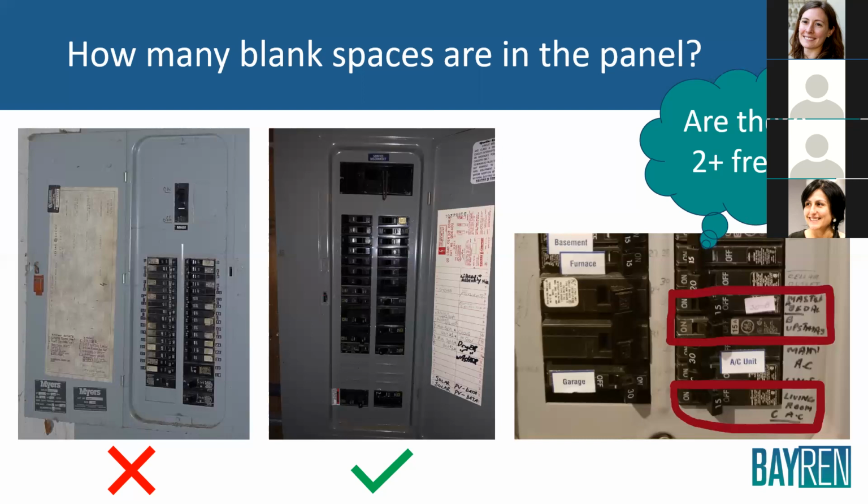Again, not an exact science. It's a little bit of judgment, but basically if there are at least 2 free, something can be done. And it also depends on the homeowner too, right? Like how many measures do they want to go ahead with?